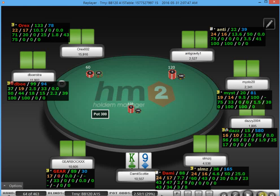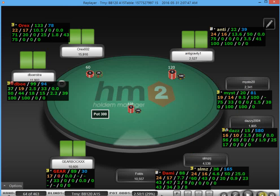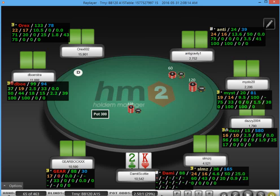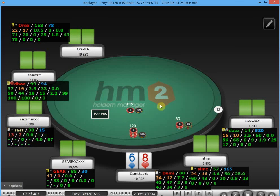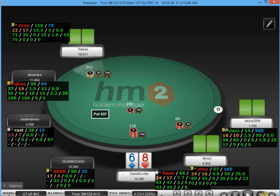Sorry if I ramble, by the way. I don't do this that much. I fold this, fold that. So you can see all that's really happened is we've doubled with queens against ace king so far. 67 hands in the tournament. Not much has gone down.